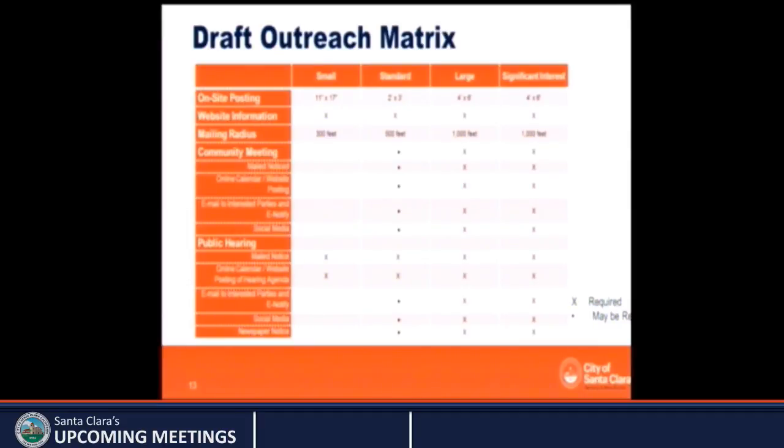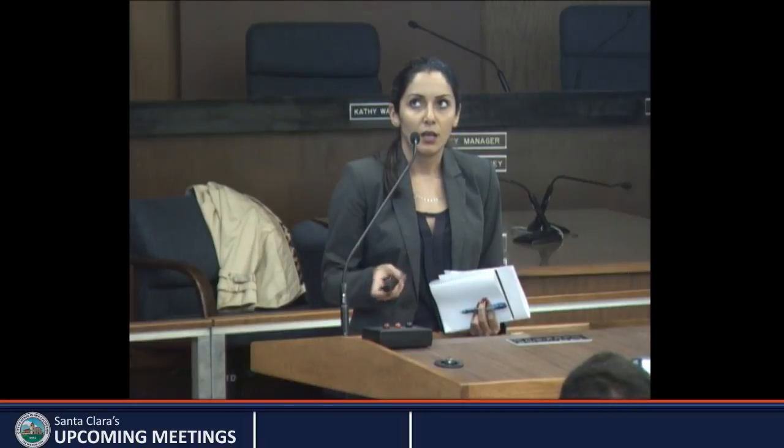And we have been defining this matrix based on project types and also different public outreach policies that right now we are using. So after this presentation, we would have a chance to go over the matrix and hear your comments and thoughts about it.